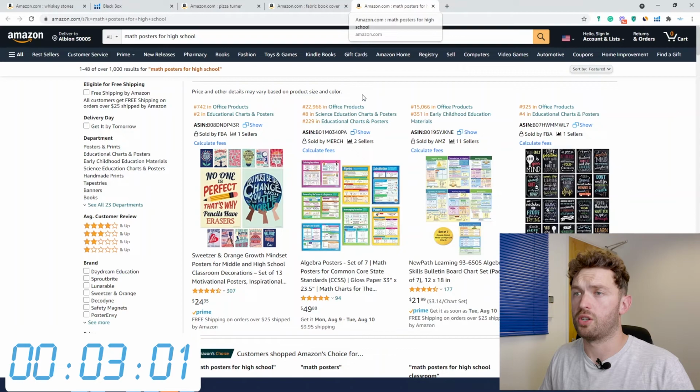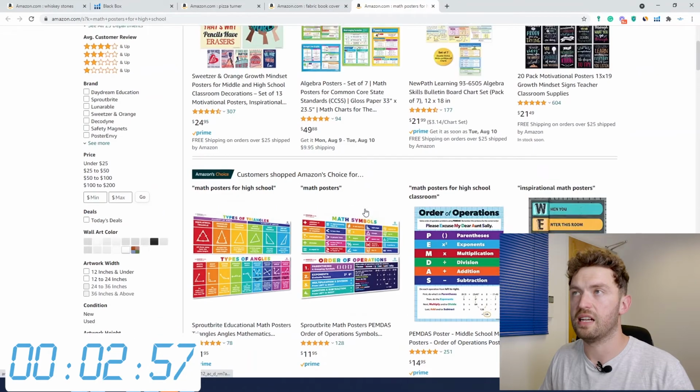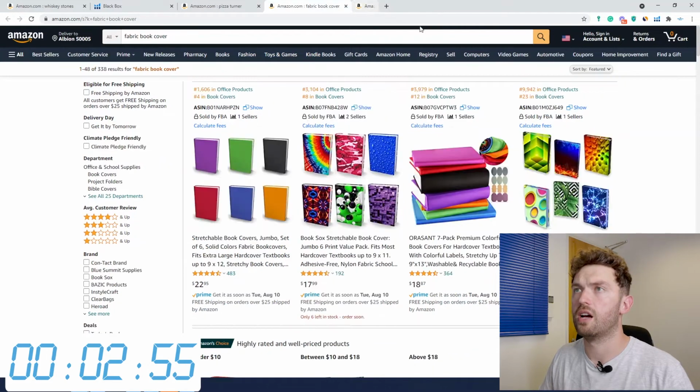So to be honest, I think that's quite a cool product. That might even be one I'll do myself. I won't really. I might. No, I won't say I won't, because I might. Math posters for high school. I like that. As you can see, they do get a bit more. Yeah, this is easy enough. As long as you're producing original designs, no problem.